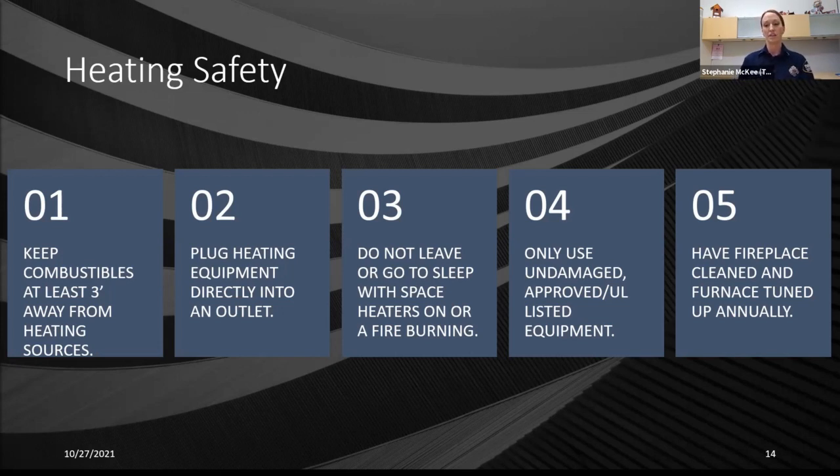And then the other thing that we see is damaged equipment. So either the appliance itself is damaged somewhere or the cord itself is damaged. Where you plug things in, if you are used to grabbing it by the cord, the housing on that end piece can start to break down and expose the wires inside. So if you see any kind of damage to your equipment or your cords, make sure that you don't use that equipment and you replace it with a new one.